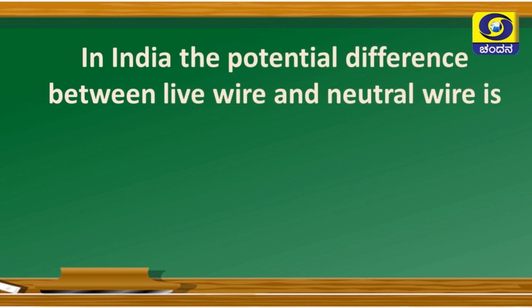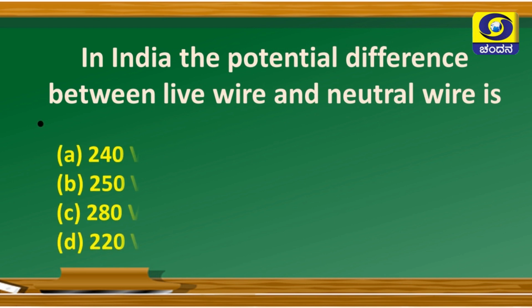In India, the potential difference between live wire and neutral wire is: option A, 240 volt; option B, 250 volt; option C, 280 volts; option D, 220 volts. Answer for this question is option D, 220 volts.